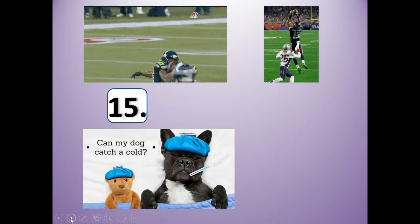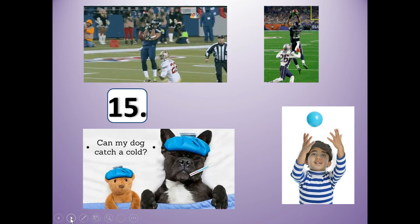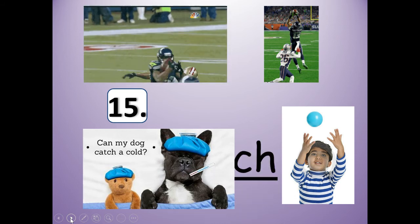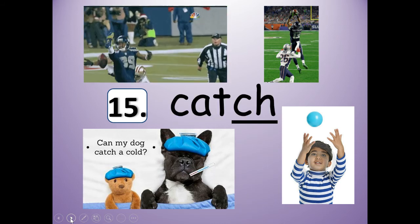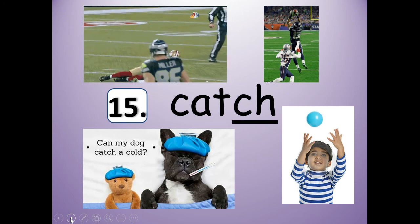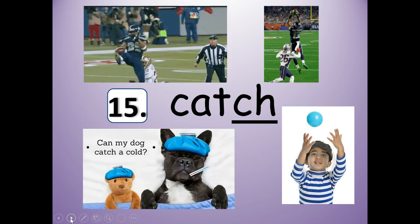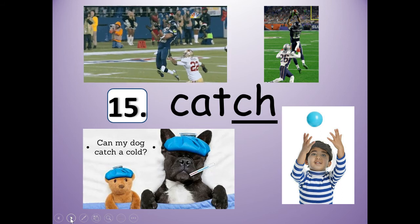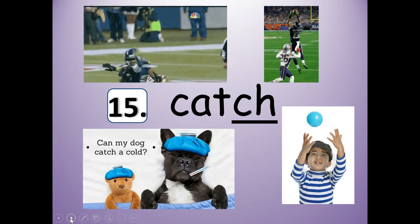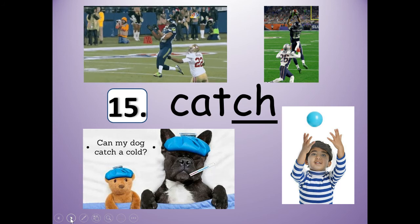Number 15. It says, can my dog catch a cold? Or the football player made a great catch. C-A-T-C-H, catch. The digraph is C-H. The boy can catch the ball. I'm going to stretch it out. C-A-T-C-H. Catch.